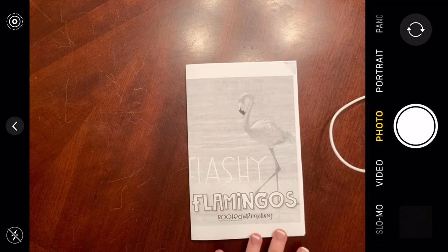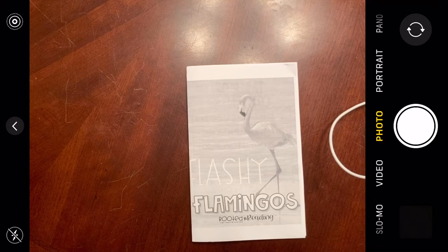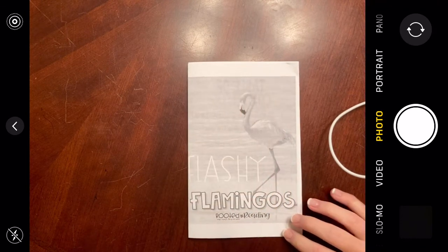Hey everybody, we are going to read this nonfiction book today. It's called Flashy Flamingos. Okay, sorry, let me move my mouse here so that little thing goes away. Okay, never mind. Sorry. All right, Flashy Flamingos. So we're going to be learning today about flamingos.